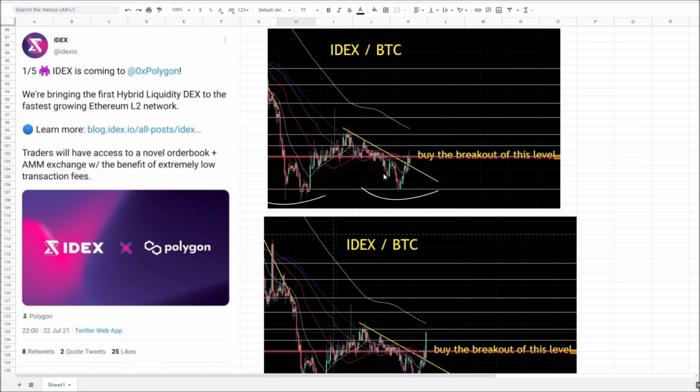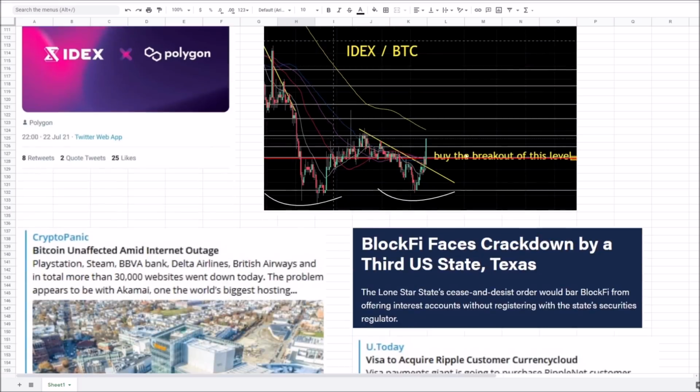IDEX news came out today, and I nailed it too. IDEX is going to Polygon. So they're going to bring the first hybrid liquidity DEX to the fastest growing Ethereum layer 2 network. As soon as I saw this, IDEX BTC posted this setup. Immediately, shortly after, started pumping.